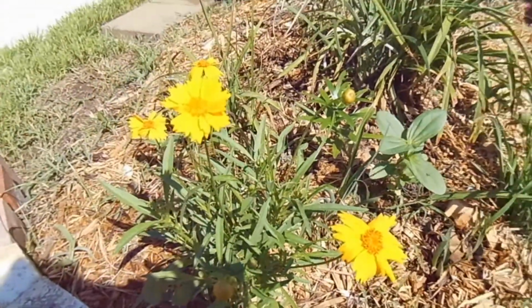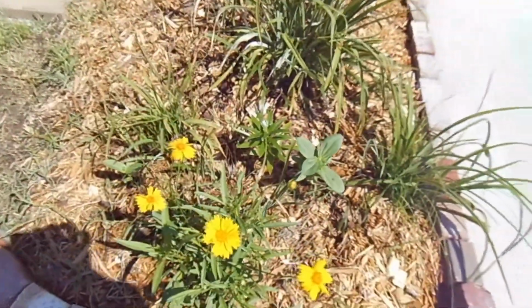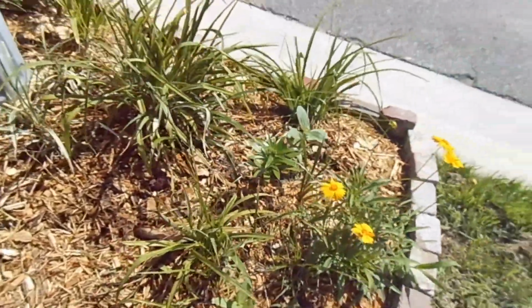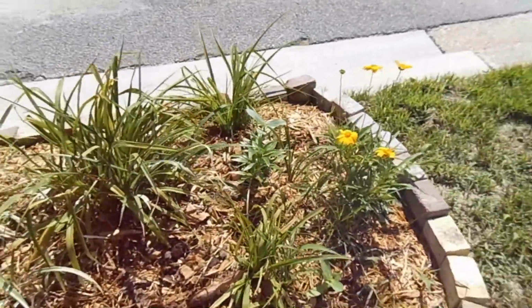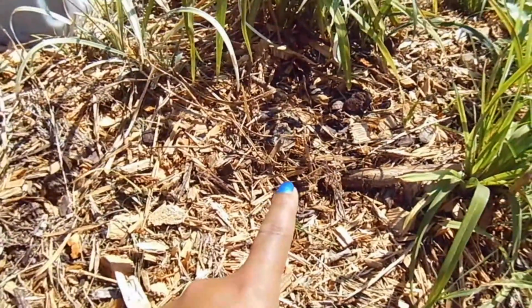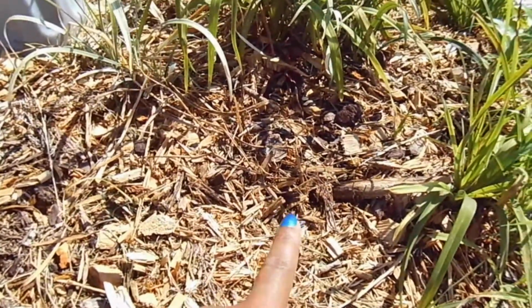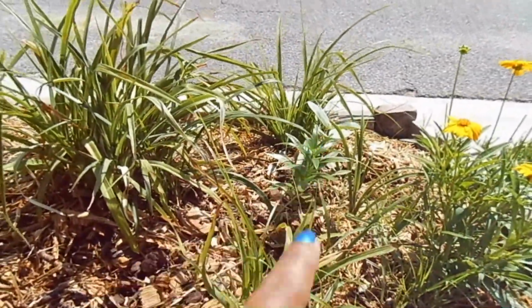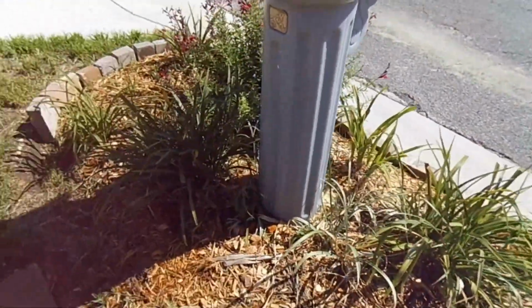This is Coreopsis, and those are actually just some random ones that I found here, and more daylilies. And what I did plant here that has yet to come up is oxalis, and it's a purple leaf one. And then I have some oriental lilies in here too. As you can see, there's one of the leaves there. So that is the mailbox.